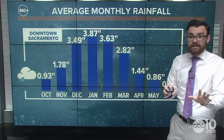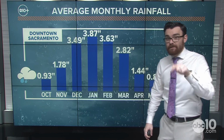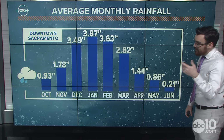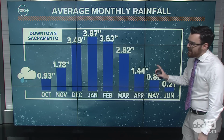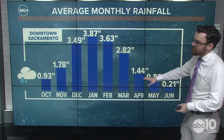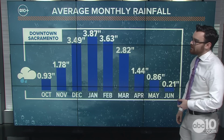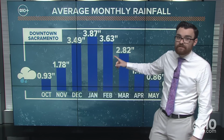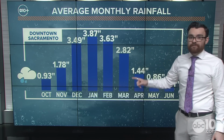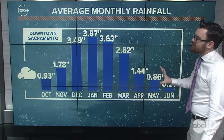Well, pump the brakes on that, because even though it's spring and we expect things to start drying out, and they do, April still averages almost 1.5 inches of rain in Sacramento. You see that number there, 1.44 inches, the average monthly rainfall downtown. So even though it's not one of our rainiest months per se, November, December, January, February, and March all average more rain than April, it's not our driest month either.